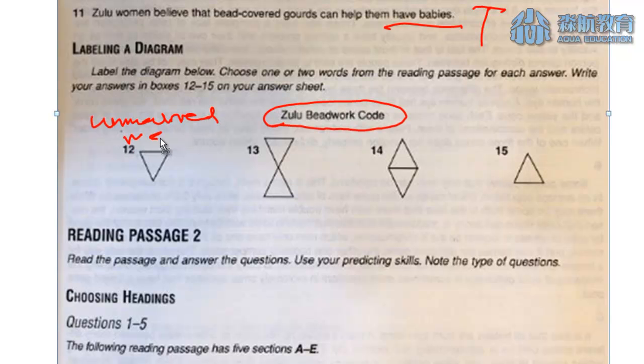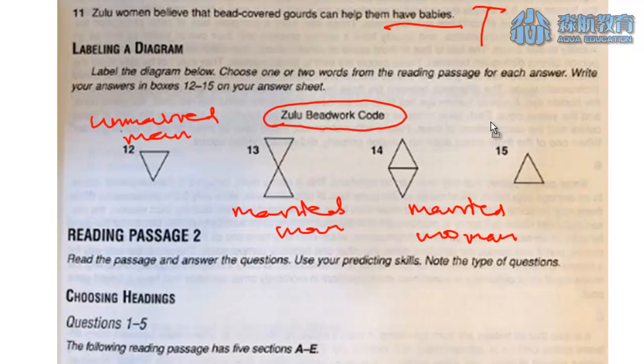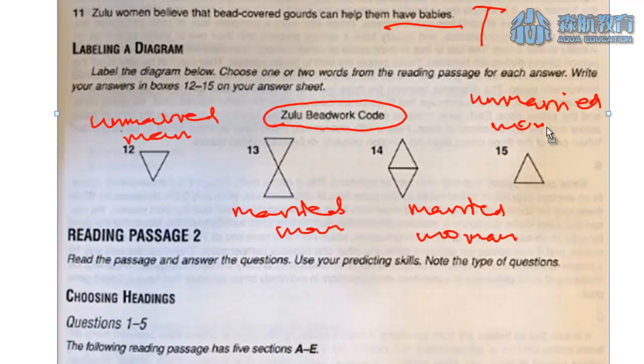Sorry for my handwriting. And this is for the married man. And this is for the married woman. And this one is obviously for the unmarried woman. So just by clicking, you have finished the whole thing by yourself.